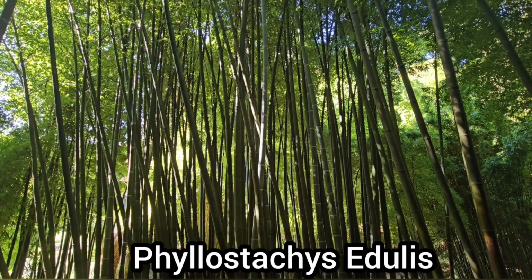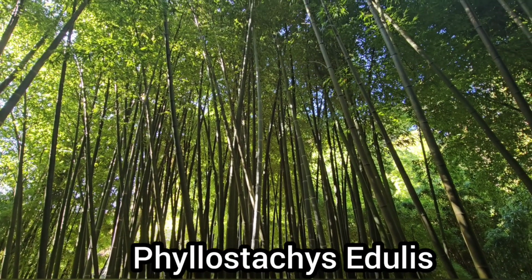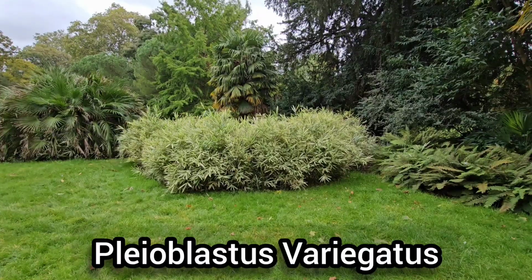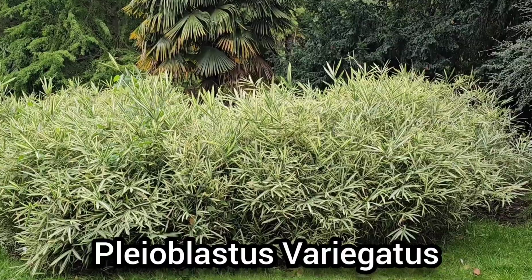Most varieties of bamboo are fully hardy down to at least -20 degrees, and they are among one of the fastest growing plants in the world. Although there are varieties which are much more compact and easy to grow in a smaller garden.